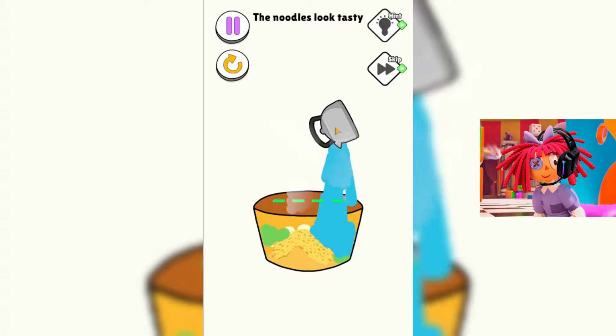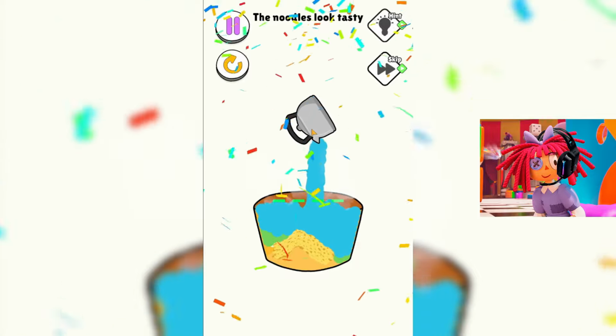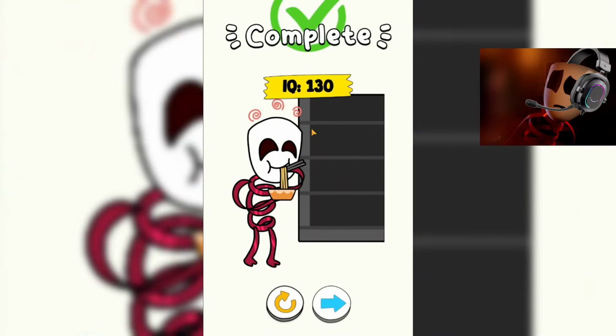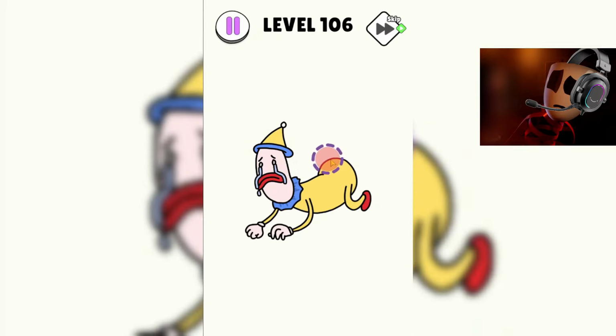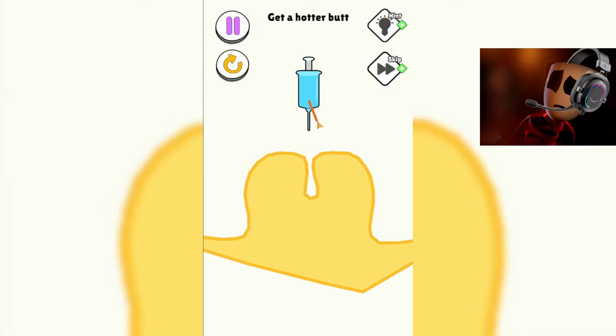Let's not talk about sad things, but rather focus on the fact that now we need to brew this instant noodles, and it seems that Gangle really likes it. By the way, I still can't understand how they guessed that I really love instant noodles. Oh, by the way, we finally reached the level where there is Kaufmo, and it looks like now we need to give him an injection.